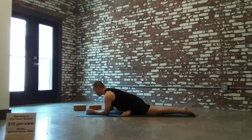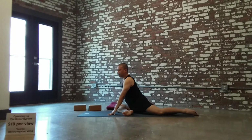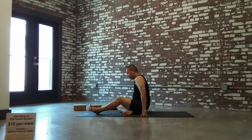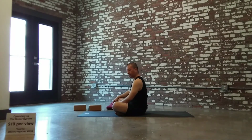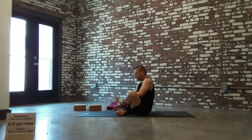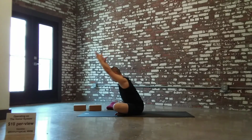Alrighty, begin to make your way back up, walk your hands in. Take the right seat down, swing the left leg around, and center your seat. You're probably off to the right a little bit. So, if you took the half lotus on the first side, take the half lotus, or cross-legged if it's a little bit easier for you, and that's what you took. Alright, where we are, forward fold.